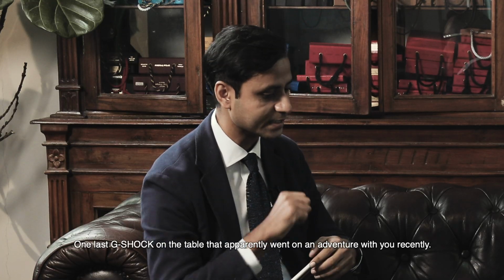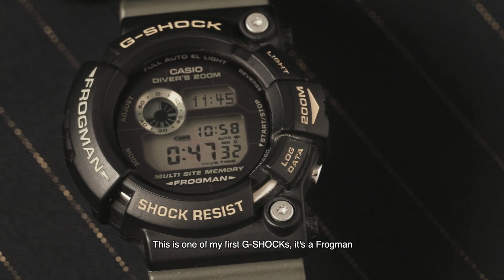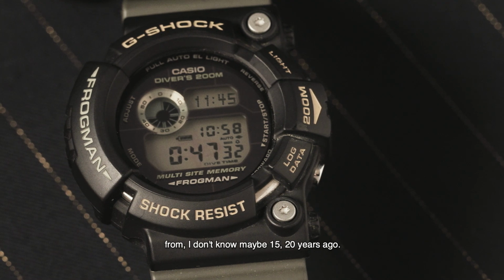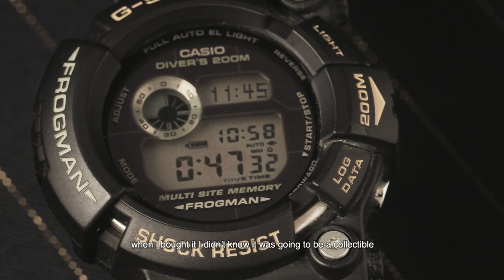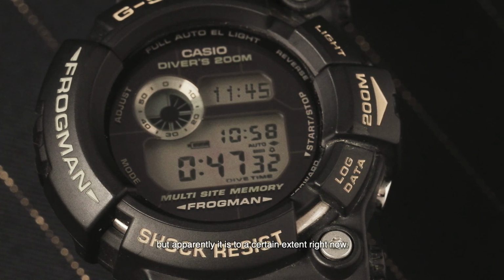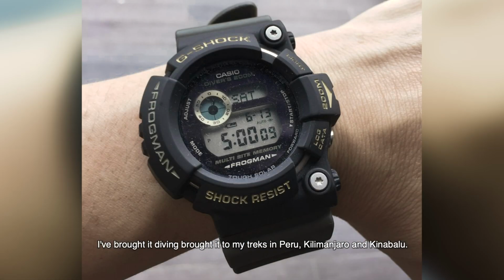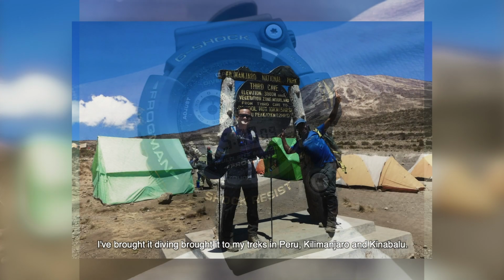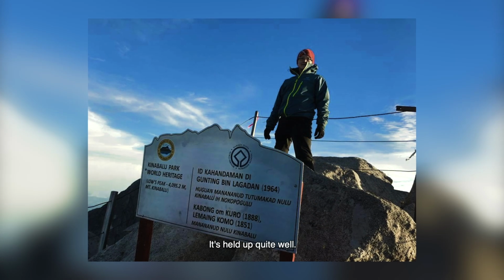One last G-Shock on the table that apparently went on an adventure with you recently. This is one of my first G-Shocks. That's a Frogman from, I don't know, maybe 15, 20 years ago. When I bought it, I didn't even know it was going to be a collectible, but apparently it is, to a certain extent right now. I've brought it diving, I brought it to my treks in Peru, Kilimanjaro and Kinabalu, so it's held up quite well.